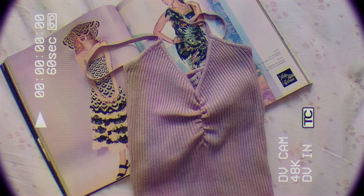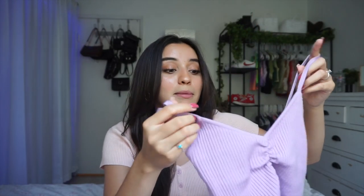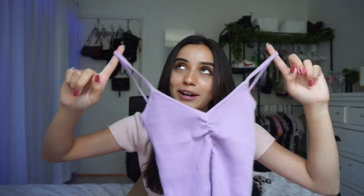The first item that I'm gonna be showing you guys is this lavender tank top that I think is so adorable. It has a little scrunch right here where your boobies would go. So trust me, it makes them look really nice. It's very flattering, super cute. It's not that cropped, which I actually really liked, because if I want it cropped, I can always just tuck it in a little bit. I like that it gave me the option, and it's ribbed, so it's very stretchy, and I love that too. Very comfortable, super soft, and lavender or pastels is really in right now, so I love this.